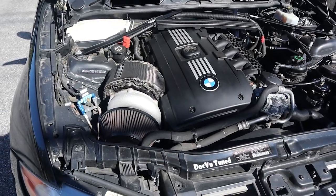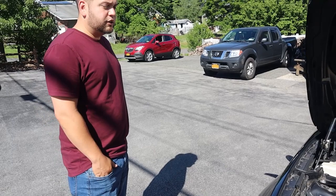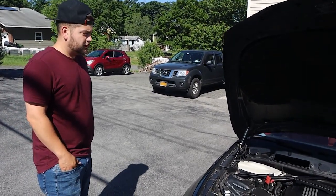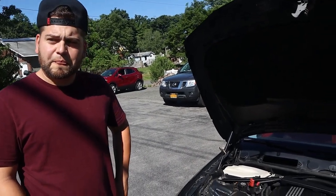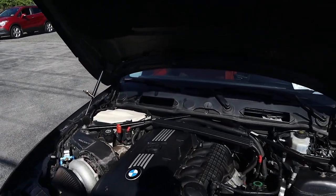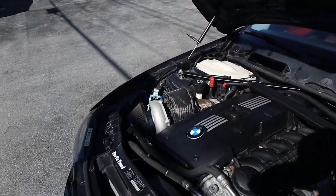That is a Doc Race single turbo kit. A Precision 6266 turbo. And I have a Black Markets fueling kit. Port injection, 750cc injectors. It's hard to see, but it's back there. So that's a little hidden sauce.